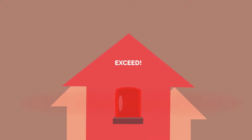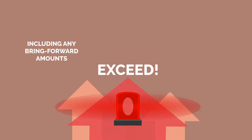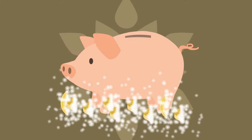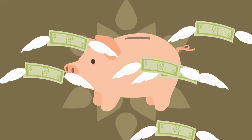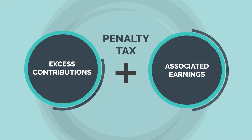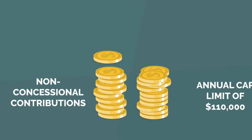If you exceed your non-concessional contribution cap, including any bring forward amounts, the excess contributions are subject to a significant tax penalty of 47%. This penalty tax applies to the excess contribution amount unless you choose to withdraw the excess contributions from your superannuation fund. In addition to the penalty tax on excess contributions, any associated earnings on those excess amounts are also subject to penalty tax. The bring forward rule is automatically triggered when a non-concessional contribution exceeds the annual cap limit of $110,000.